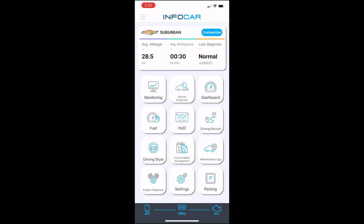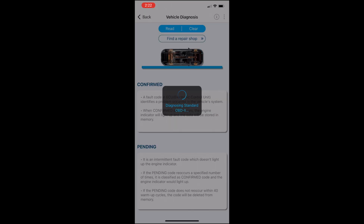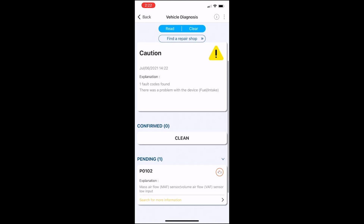So basically, you're just going to come in here, click the diagnostic button, and then click read, and it'll scan the vehicle just to show you any trouble codes that are present. And as you can tell, it has a big warning sign up top, and then it has a P0102 for the mass airflow meter.